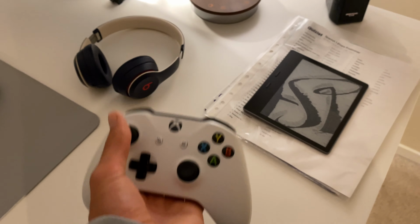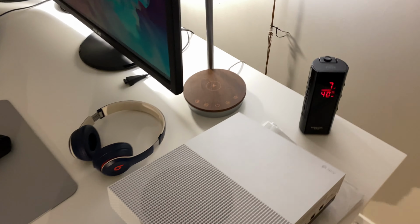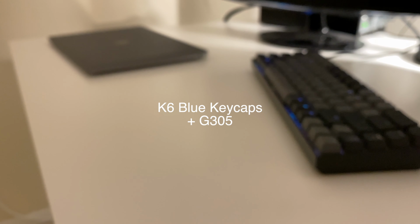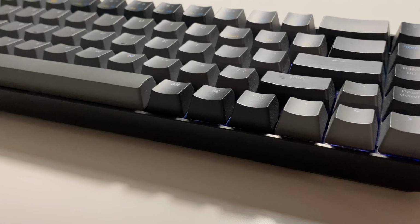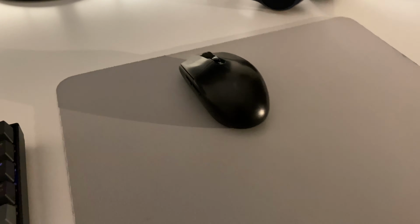And then for gaming, I have the Xbox One S and the controller on the side. Although I mostly play PC games like Valorant and Battlefield 2042, once in a while I'll play some Forza on the Xbox. The Keychron K6 gives a really minimal and clean aesthetic, and I have a G305 mouse that is a basic but great performing mouse for both gaming and productivity. It's placed on this Razer white mousepad that I found on a Dave2D video.